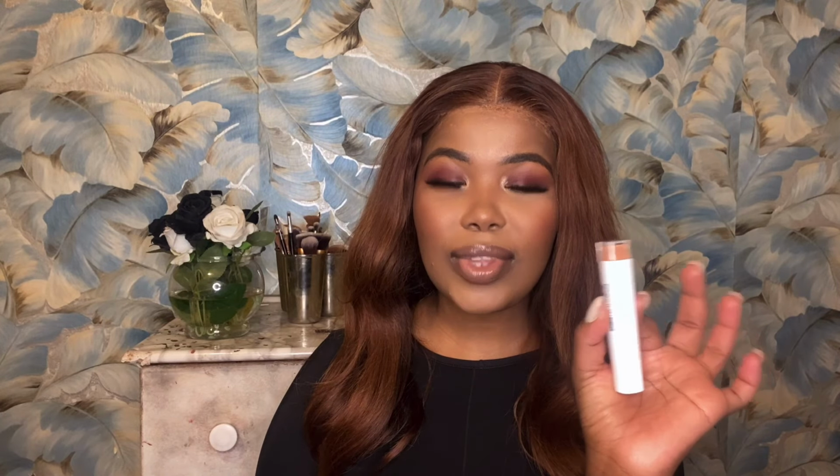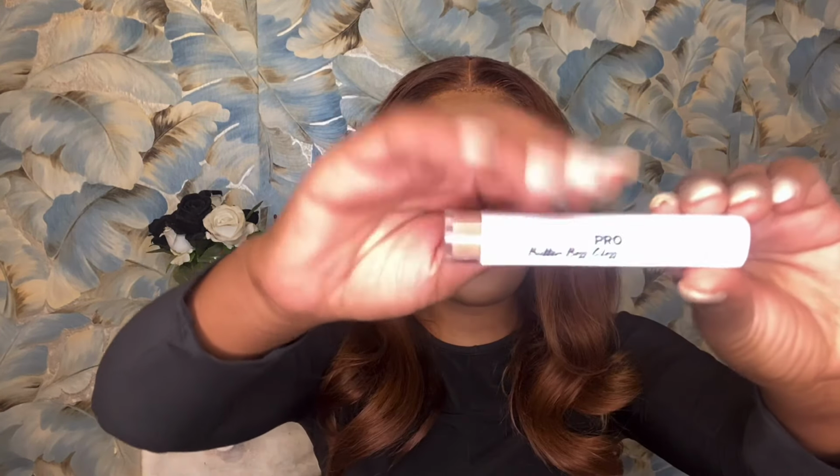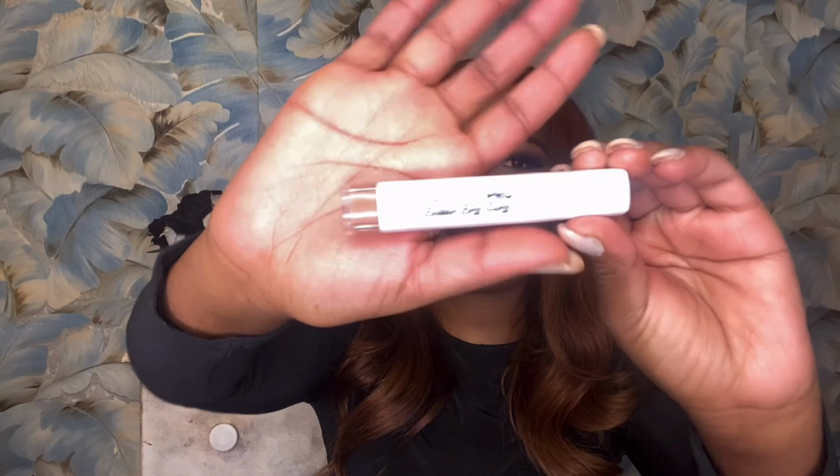But I'm just saying, this is definitely going in my collection, and I'm getting 5 more of these, okay? The formula in this, they did something with this. And look at the packaging. Come on, Passion Pro, you are here to stay, baby, because you're giving the girls a run for their money. I'm absolutely impressed. It reminds me of the NYX.